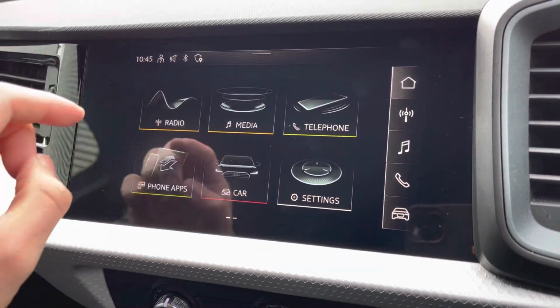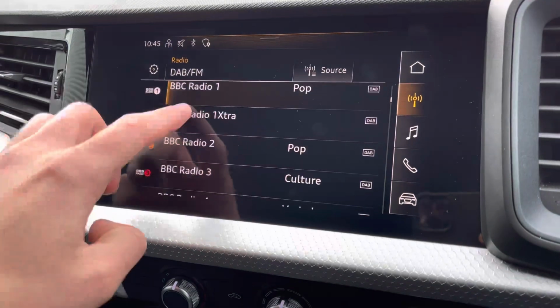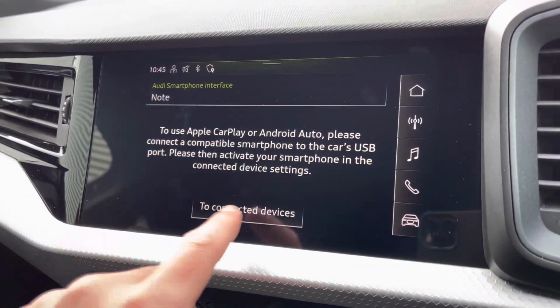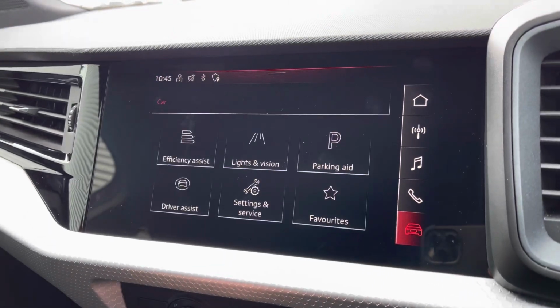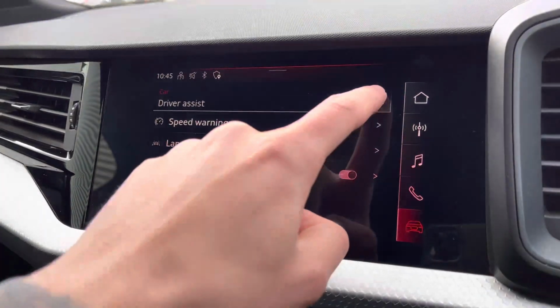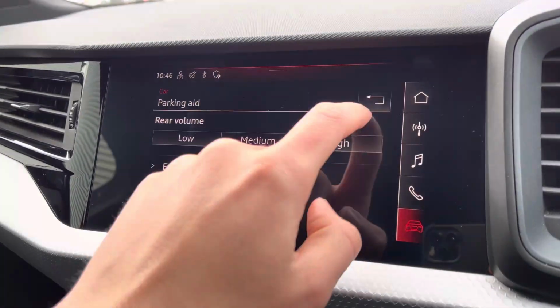The intuitive and easy to use touchscreen infotainment system allows you to access items such as your DAB FM radio. You can connect your smartphone device using Apple CarPlay or Android Auto to use compatible apps. And you can adjust the settings of your car safety features such as lane departure warning and Audi pre sense, and your rear parking aid.